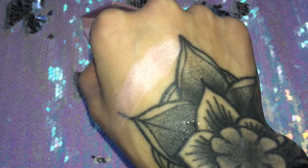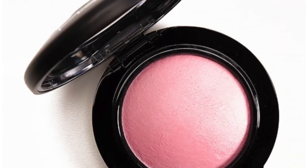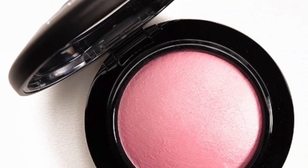She looks absolutely angelic. I feel like you could use this as a highlighter or as a blush, but today we're going to go in with the blush. On first glance, she definitely reminded me of Just a Wisp Mineralized Blush by MAC, oh, sorry plant, I didn't mean to elbow you there, how rude of me. But I don't think she's going to be quite on par with that, but you never know.